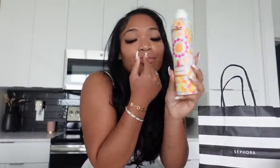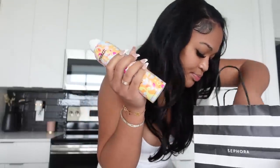And then I got some dry shampoo because obviously I have my hair out and it's probably gonna get oily because I am gonna be oiling my scalp and putting growth oil on it. So I'm gonna have to use that. And I really do like dry shampoo. I think I have like a little version of this and I really like it. So I just got the big version.